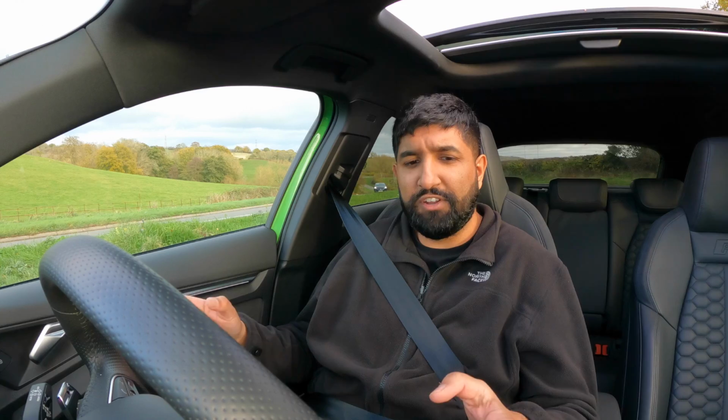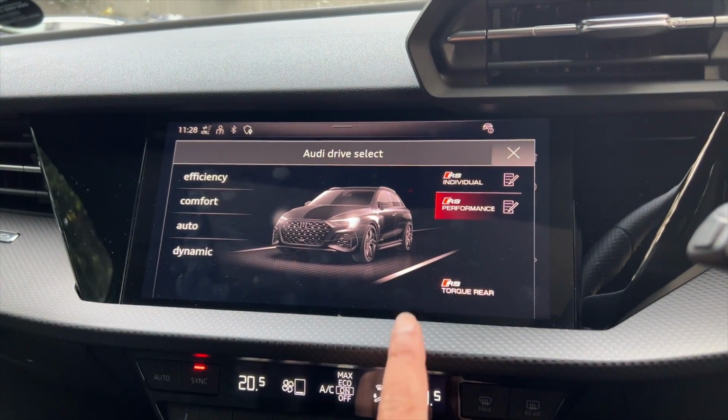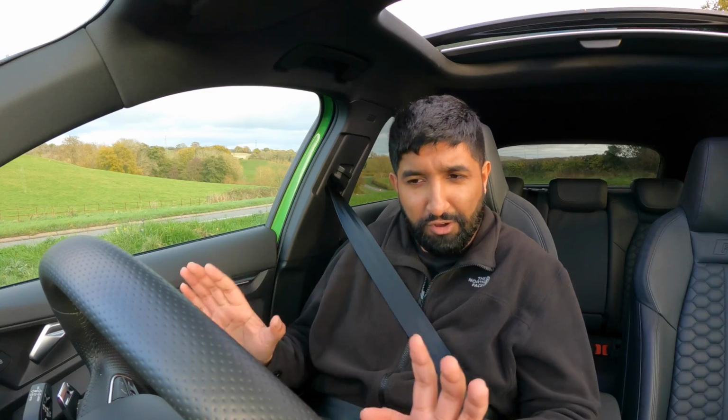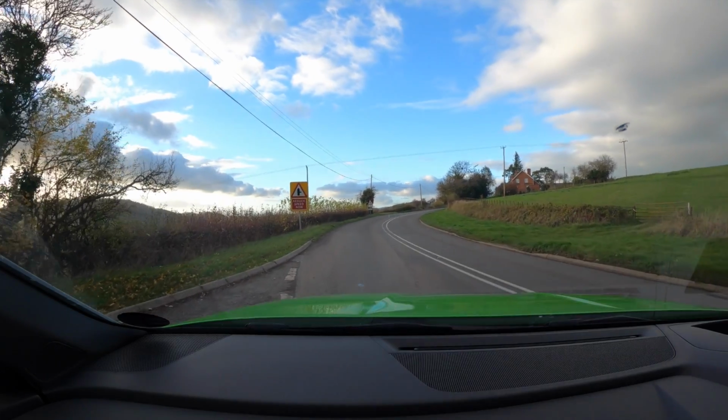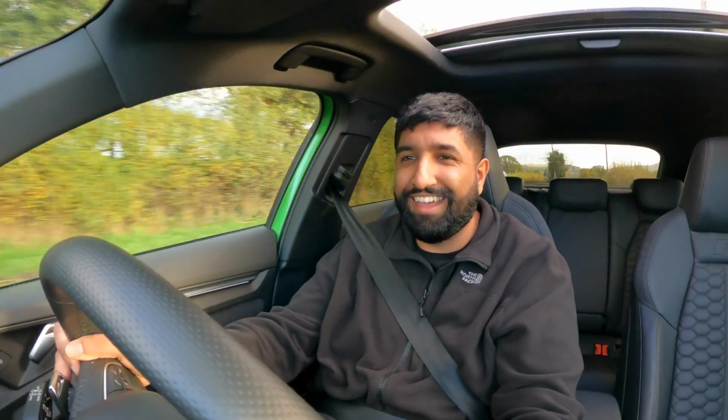As I mentioned in the prior video, you've got RS torque rear, you've got dynamic, the usual one, you've got comfort, you've got auto, efficiency. There's loads of modes available. I forgot this thing's got pure manual mode.